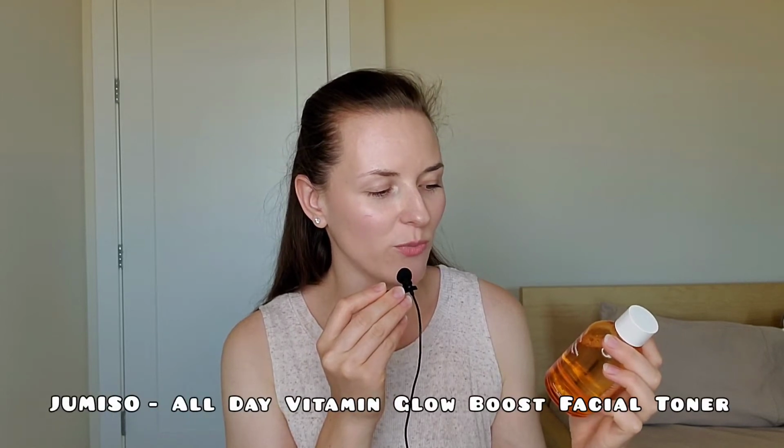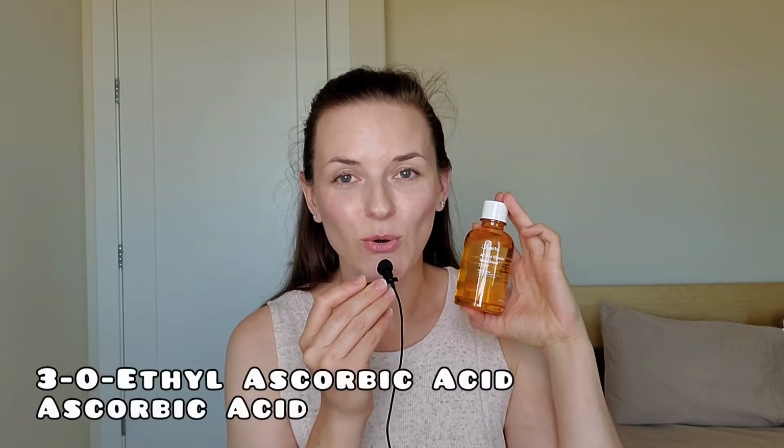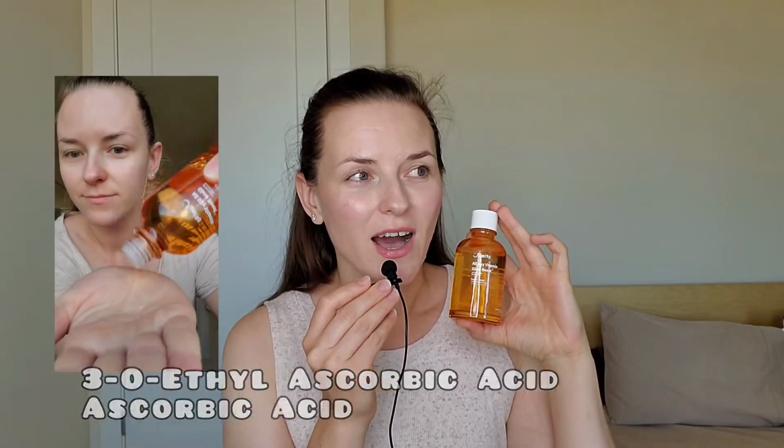This one is by Jumiso, All Day Vitamin Glow Boost. It contains vitamin C and it's in a toner shape. What I love so much, especially right now in summer, is that we don't need too much oil on our faces to hold it throughout the day. This feels like nothing on the skin.